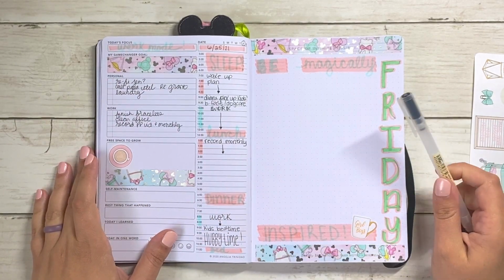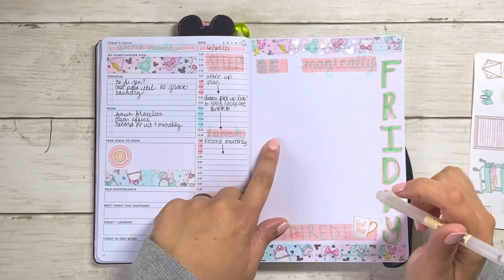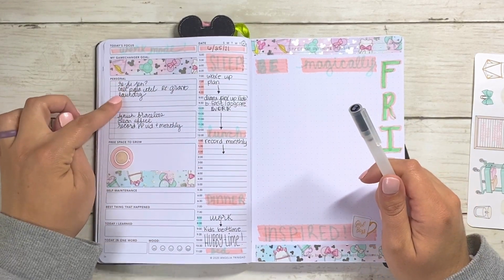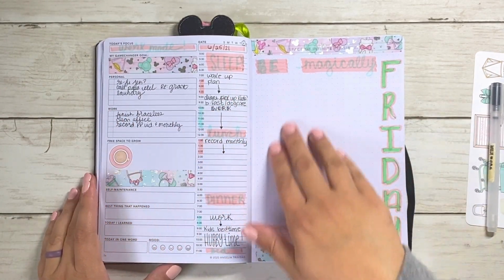Another thing you can do in this space with the big sticker box, or even the medium-sized, classic size ones, is if you have a lot of to-do things that you need to do that day. So like, say this space isn't enough, you could add an extra box and put more things here.